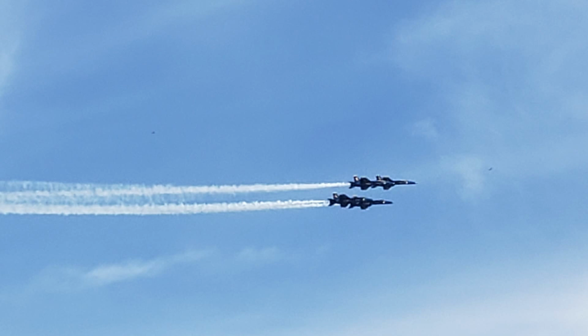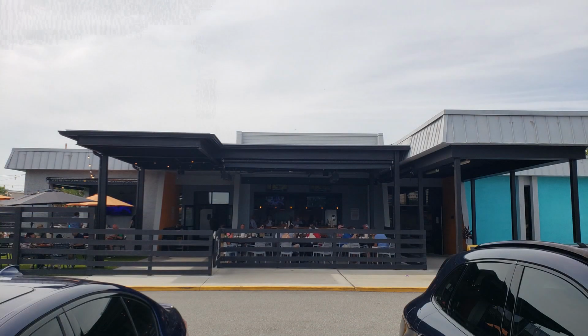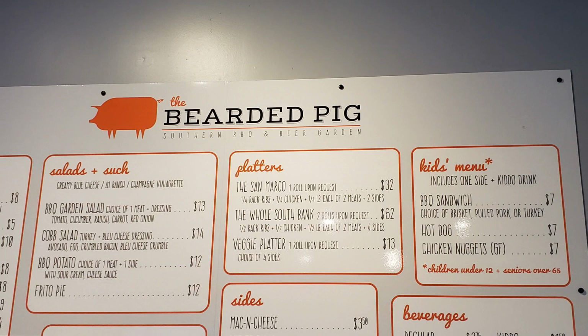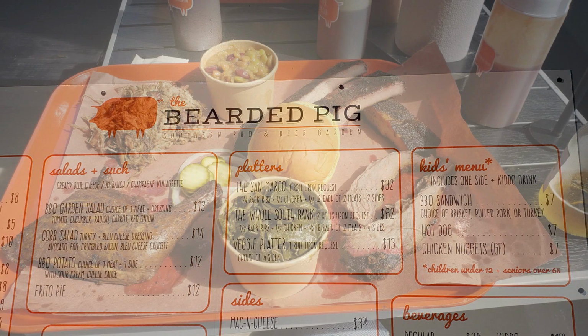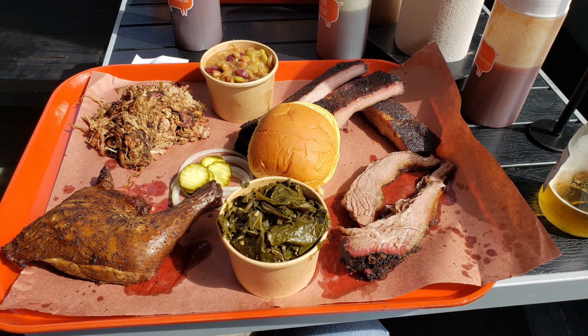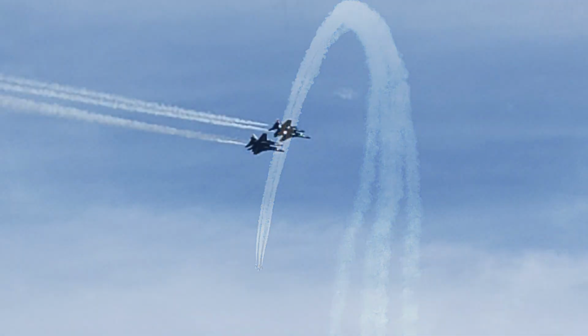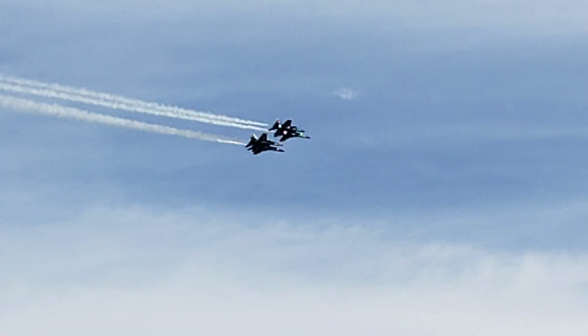We went out to see the Blue Angels today, as advertised. We went over to the Bearded Pig, a really great barbecue restaurant near the beach in Jacksonville, which is not too far from show center, and we definitely ate well, brought half of it home. And, of course, I was properly conditioned to do some airplane watching. So the Blue Angels, as usual, did not disappoint. We saw Fat Albert briefly, but I wasn't able to get a picture. And then on with the show.